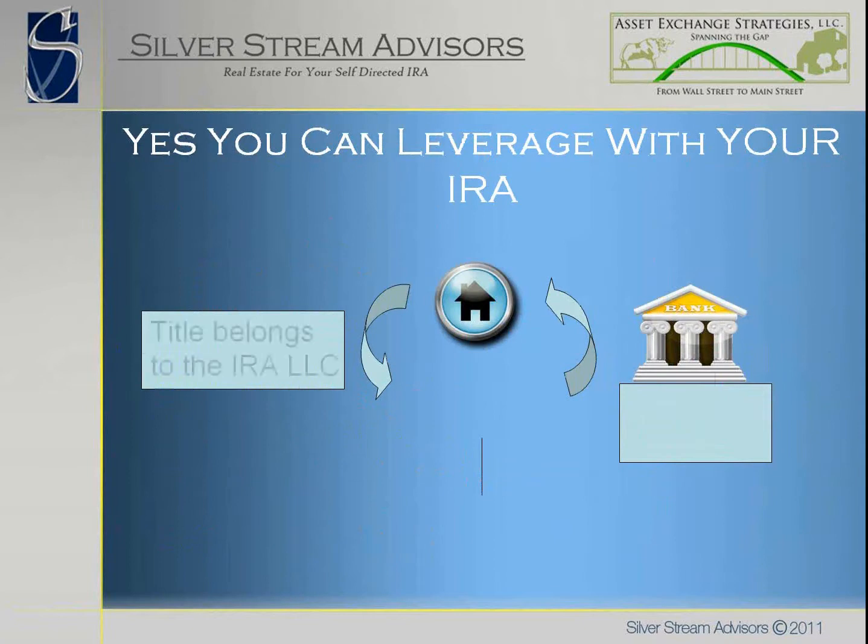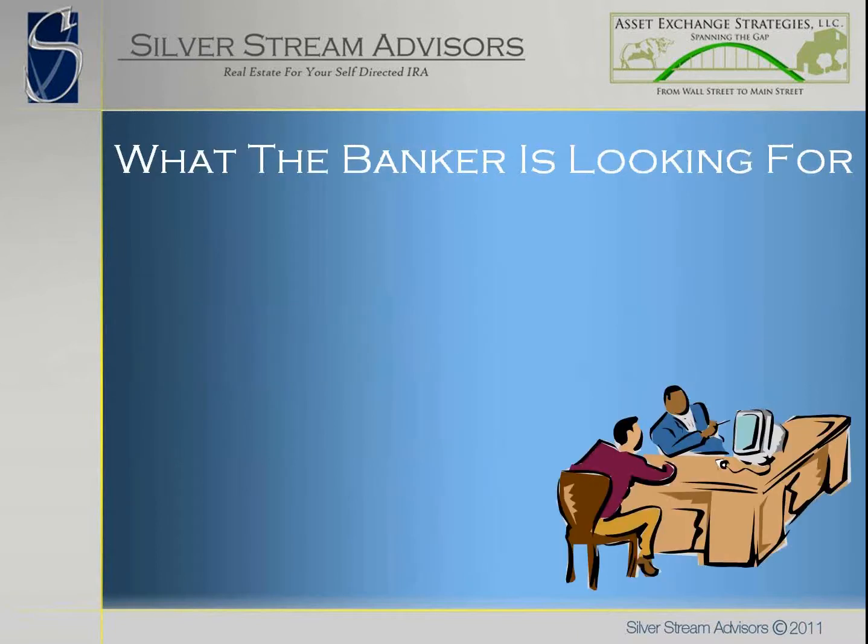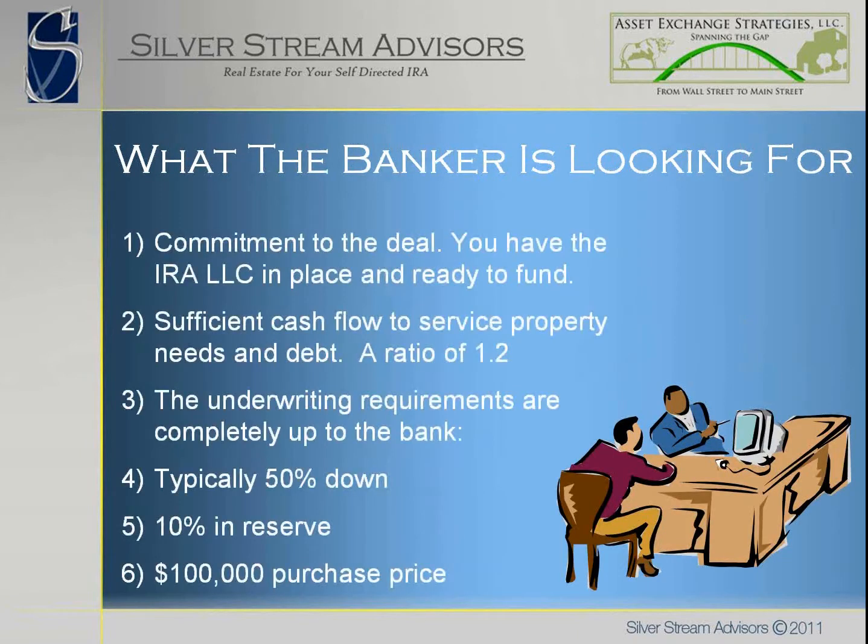How about, can you use leverage with your IRA? Maybe you don't have enough to purchase that property. Let's take a look at that. Well, the title belongs to the IRA LLC, the title of that property in the middle there. The IRA LLC holds that property. The bank provides some of the funding. The IRA provides funding. So what's the banker looking for? They're looking for commitment to the deal. They want you to have the IRA LLC in place and you're ready to fund. Sufficient cash flow to service properties that need debt. Usually that's a ratio of 1.2.